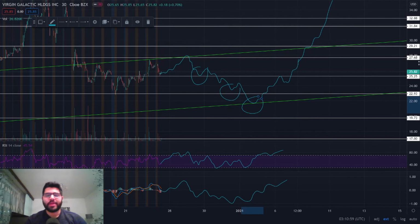Also, I think it's very nice to be holding a stock that is going to be focused almost completely on the future, which Virgin Galactic stock, well, is. It's a company that is focused on the next frontier for companies in general, right? That is the next level.